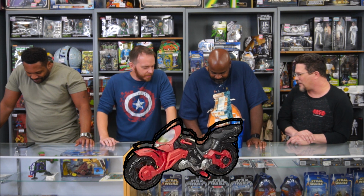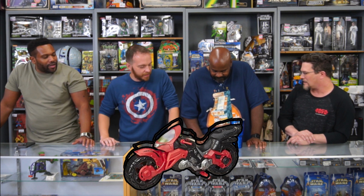It's just a regular red bike, I don't know. No, it's glowing on the front, and it doesn't look realistic to me. I just don't dig it. It's not something I'd cruise down the street in. I like that they came with the alternate head though. That's a cool helmet.